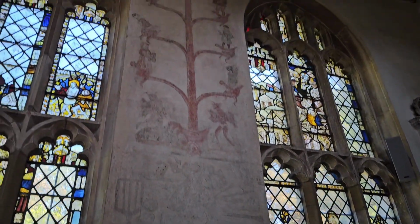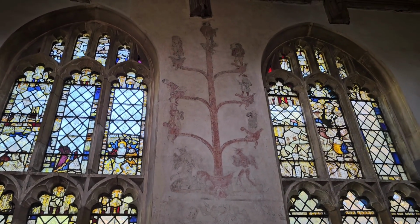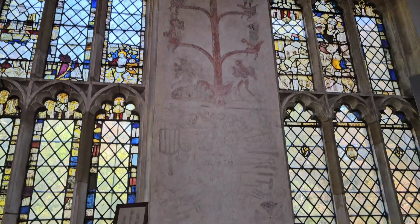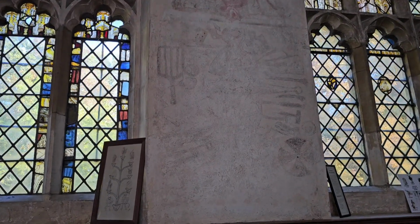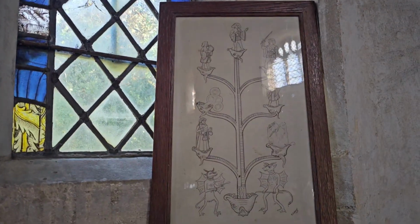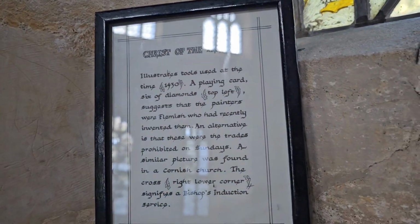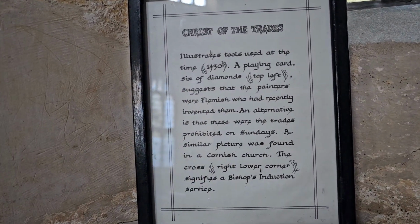Here, too, is a Christ of the Trades, showing the tools forbidden to be used on Sunday, lest Christ's wounds bleed. Very few of these admonitory murals survive. The tools have been dated to circa 1430 and may have accompanied a chapel endowed by a local trade guild. The trades depicted include a playing card maker, possibly indicating a Flemish painter, and a scourge, as used by a schoolmaster or a constable. Sabbatarianism was either strict or badly in need of strictness in 15th century Hessett.